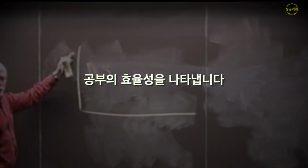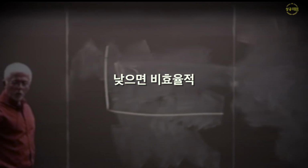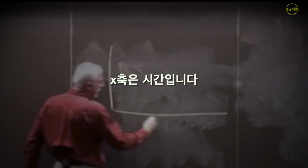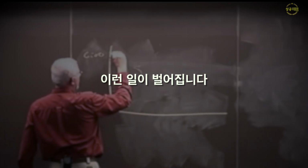Let's say this is efficient studying, but higher means more efficient, lower means low or no efficiency. And this axis, we're looking at time. But here's what happened.